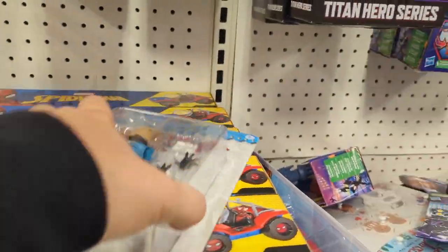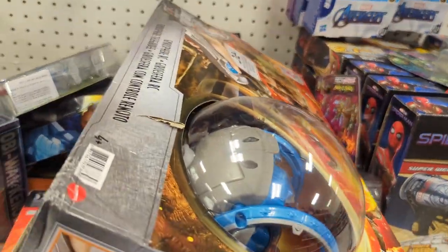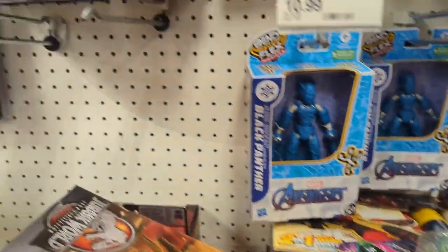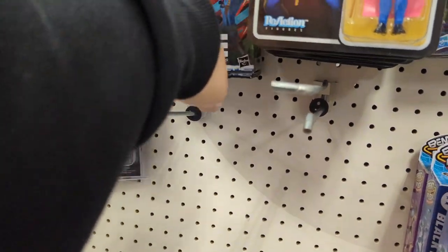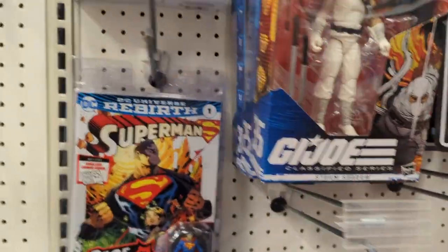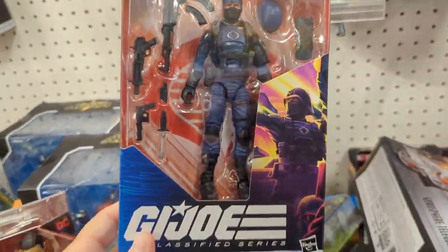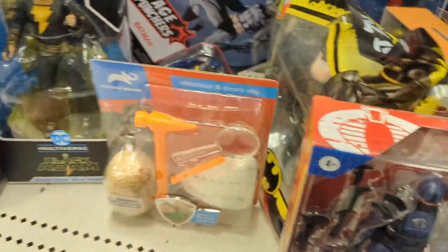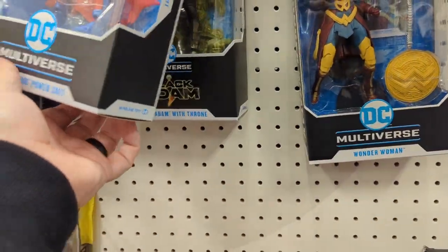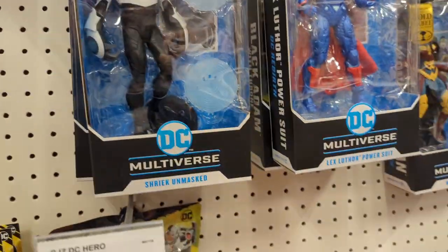Ooh, Batman. Pretty sure Colin needed that. So we're gonna grab that. And then we got Lady Jaye, Storm Shadow, Spirit. Cobra officer. Don't see these very often either. Grab that. Black Adam. Wonder Woman, the snow suit. Shriek unmasked. Damn, that's it.